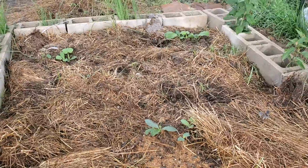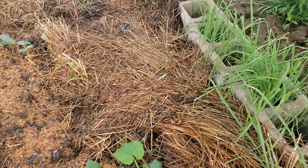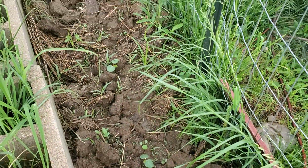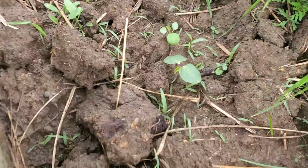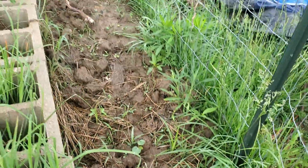You can see those two have come up. I think these are all Black Beauty is the variety. Then over here I've got some more okra. Kind of have the same deal. I did okra here last year, although this is a different variety. This is a Louisiana variety. So you can see we've got the actual okra right here, which came up a little bit faster than the others. And then there's another one over there.